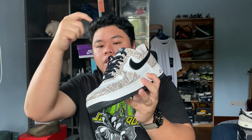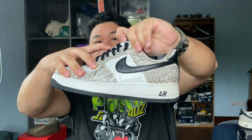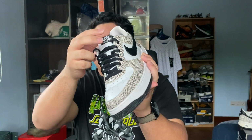Leading up on the tongue, you've got a leather tongue instead of the standard Air Force One nylon tongue. A little bit more of a farty sound when you walk, but otherwise it's cool. You know it's real leather because when you peek through the actual lace hole right here, the lace centering hole, you can see grains of leather right under there. But it is painted over with a polyurethane coat, so there's some degrading right about there.